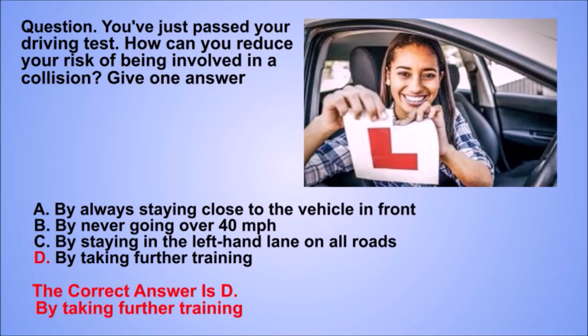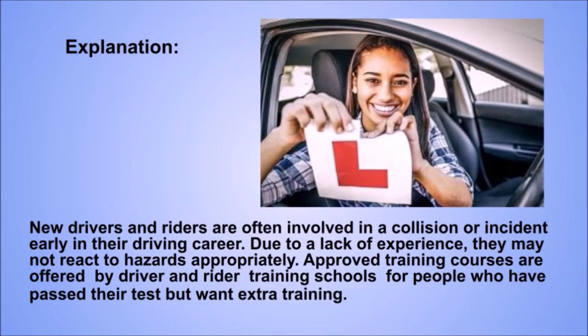The correct answer is D. By taking further training. Explanation: new drivers and riders are often involved in a collision or incident early in their driving career. Due to a lack of experience, they may not react to hazards appropriately. Approved training courses are offered by driver and rider training schools for people who have passed their test but want extra training.